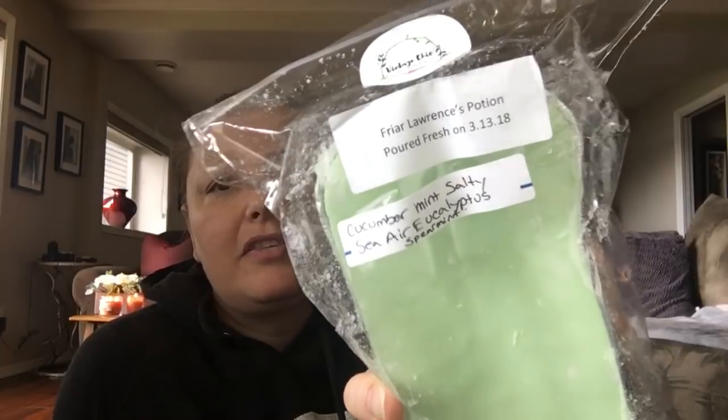I think everything else is new to me. Friar Lawrence's Potion: cucumber mint, salty sea air, and eucalyptus spearmint. This is for my fresh days, like the days I just want to put in the bathroom, or if I want something uplifting. Oh, it smells so good. I get the salty cucumber, like sea salt, cucumber, and the eucalyptus and spearmint in the back, which is weird because normally it claws out ahead of everything. But this is such a nice scent. And this was poured in March, so this would probably have been the March restock.